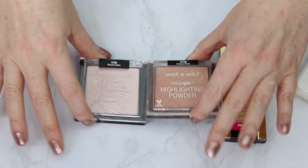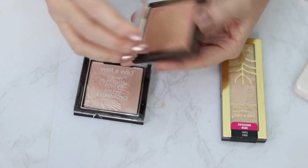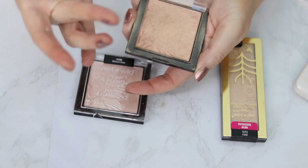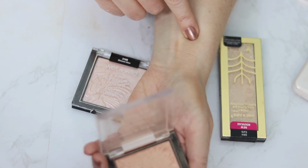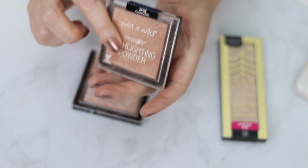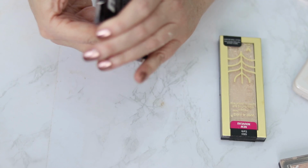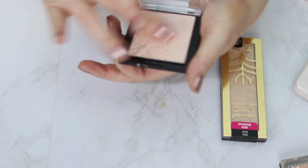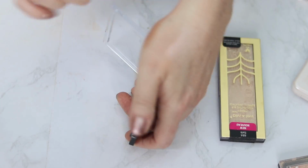I've got 2 of the Mega Glow highlighting powders. This one is in Precious Petals. It is great. It is kind of a dupe for the Dior one, if you can see it right there. A dupe for some of the Becca ones, which I have all of those, so I decided to get rid of that one. And then this is a lighter one. This is Blossom Glow. I just never find myself reaching for this. It is very frosty, and that's just not really a highlight that I reach for often.